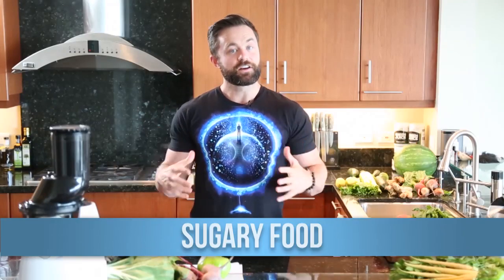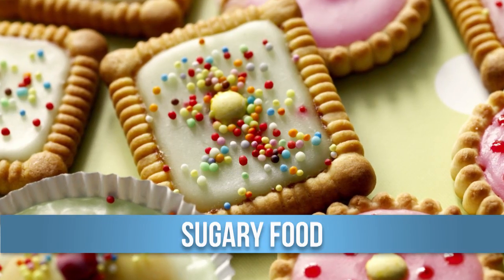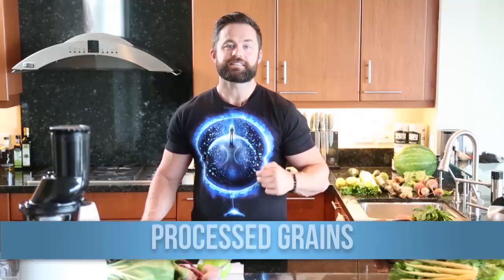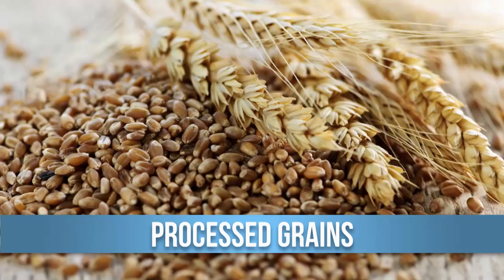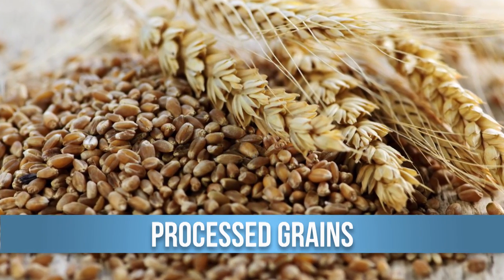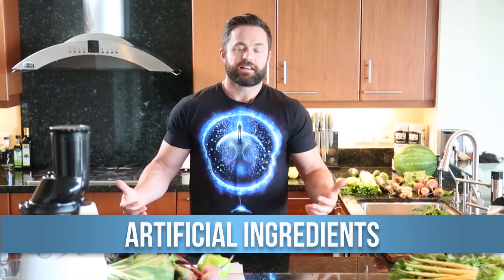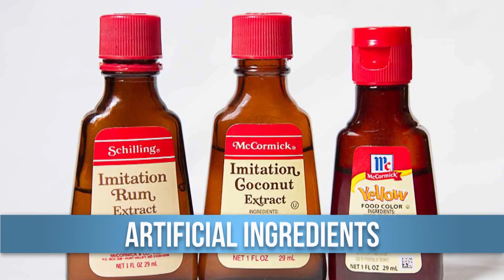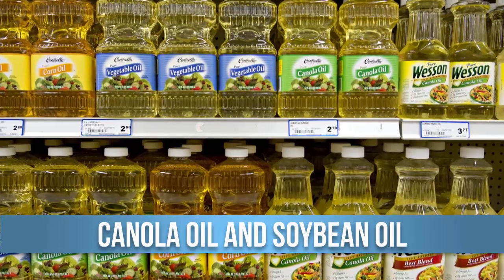Number 3, sugary foods. Sugary foods that are going to spike that insulin up and put you in a fat storage mode versus a fat burning mode. Processed grains you want to avoid too, because those can also spike your insulin up, and it's harder for your digestion tract to actually rip apart the nutrients and get all of the enzymes and aminos and everything from them. And then you have artificial ingredients. Artificial sweeteners, things that your body has a hard time processing, artificial colors, things like that. You want to avoid canola oil and soybean oil as well.